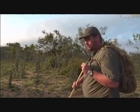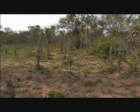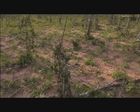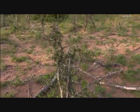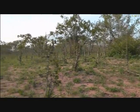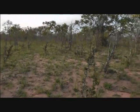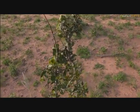All these funny looking straight plants we are walking through are called black monkey oranges. Fruits are edible. You can imagine it looking exactly like an orange with an exceptionally hard shell. You can break open the shell, dig out the fruit and eat it. Apparently it doesn't taste great, but it is edible.